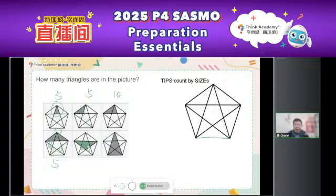Each of them also has 5 triangles. Lastly, this one is so easy. You can also check by the vertex or by the size. There will also be 5 triangles there. So in total, there are how many triangles? The sum of them equals 5 times 7 equals 35. But is that 35 our final answer? No, not right. That is the reason why I picked this question.